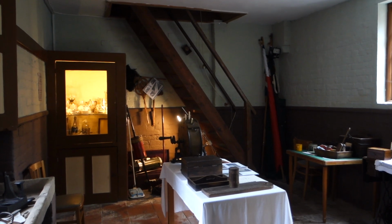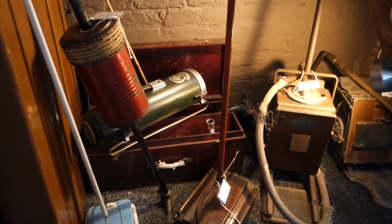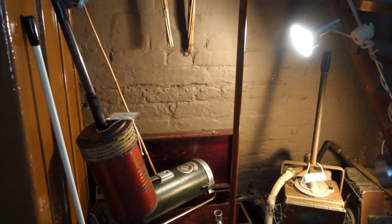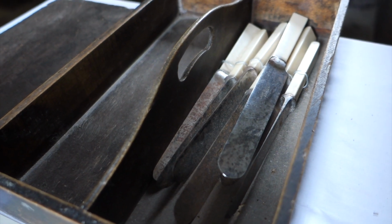So this is the second room, and it is the outer scullery. We don't have access to the butler's pantry or the housekeeper's room, and so instead we have put things that they would use into this room. This is not a knife sharpener, as everybody usually thinks, but it is a knife polisher.